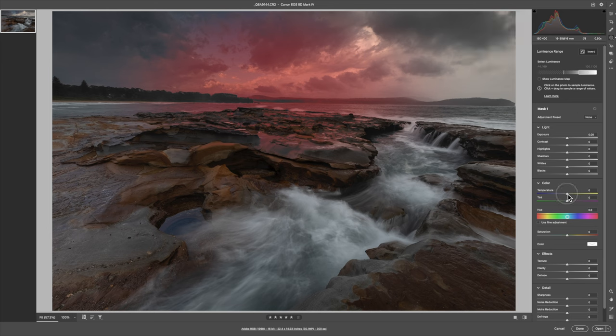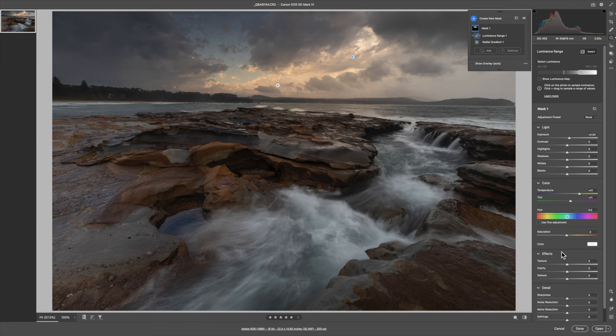So we just want to warm that up a little bit, put a little bit of warmth in there, probably a little bit of tint, not too much. A little bit of saturation in there as well. That's probably enough. You could even potentially punch up a little bit of exposure in there. And even down the bottom here, the dehaze slider, you can add a little bit of reverse dehaze, not too much. That just adds a little bit of sun glow. And you can even add a bit of saturation in there if you wanted to saturate those colors a little bit. So you can already see we've just added that little bit of extra light in the middle there.